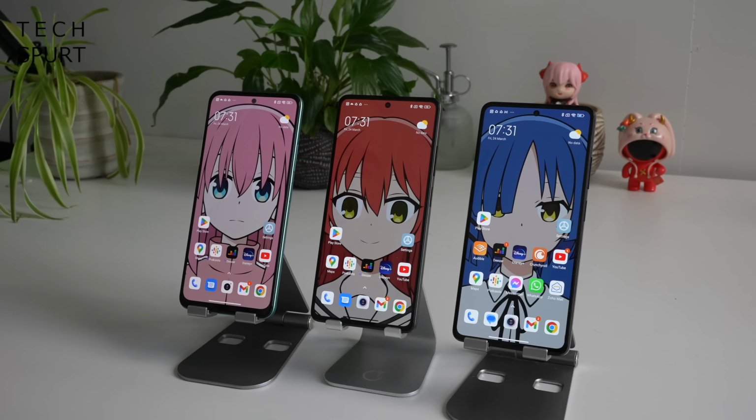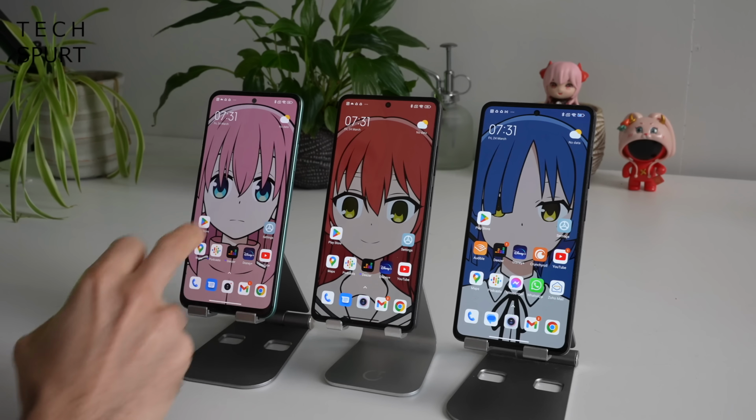So now let's have a shufty at the software, and it is the latest MiUI 14 launcher slapped on all three of these Xiaomi smartphones, as you might expect. As you might not expect, however, that is slathered on top of Android 12 rather than the latest Android 13. The actual UI experience is identical on all three of them.